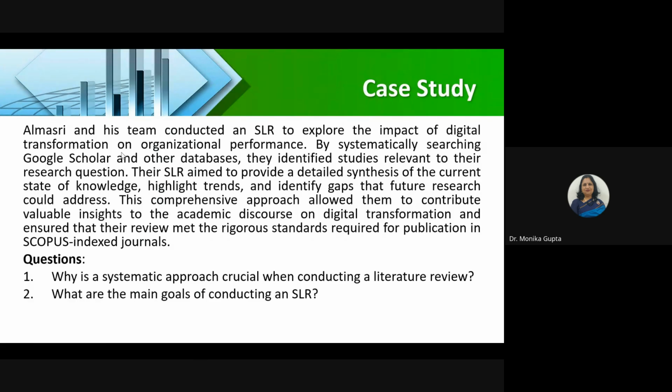Al-Masri and his team conducted an SLR to explore the impact of digital transformation on organizational performance. By systematically searching Google Scholar and other databases, they identified studies relevant to their research question. Their SLR aimed to provide a detailed synthesis of the current state of knowledge, highlight trends, and identify gaps that future research could address. This comprehensive approach allowed them to contribute valuable insights to academic discourse on digital transformation and ensured that their review met the rigorous standards required for publication in Scopus indexed journals. I hope the case is clear to all, being an introduction to the concept of SLR using PRISMA.